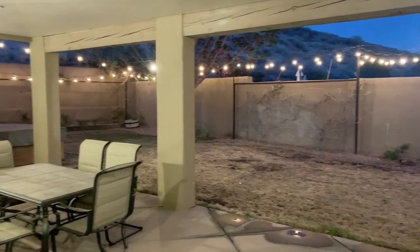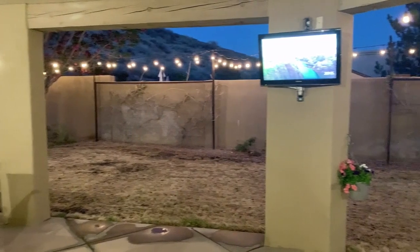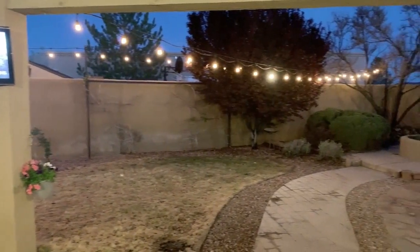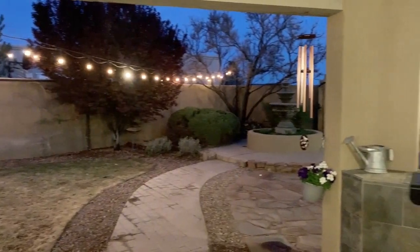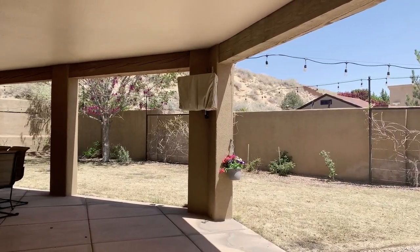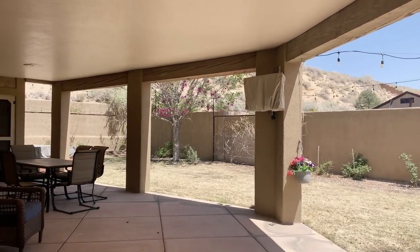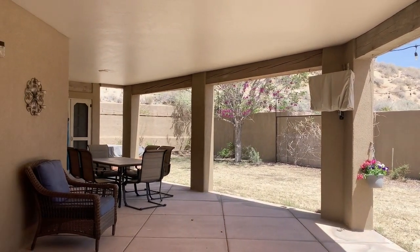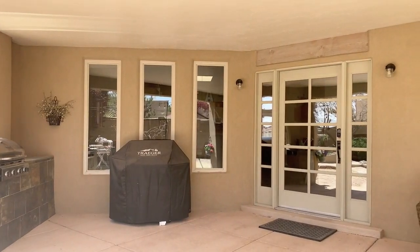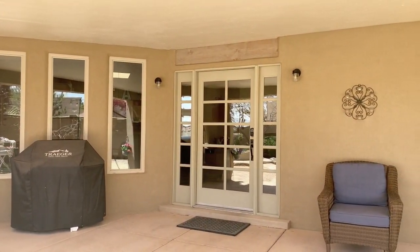As you can see, the ambiance of this courtyard setting is just exceptional. What a great place to entertain friends and family, enjoy a cookout. There's a built-in barbecue here. You've got that outdoor wood-burning fireplace, of course, the lovely fountain. This covered patio here has a television. There's a hot tub that conveys. There's so much room here to spread out and just really set up some nice conversation areas.